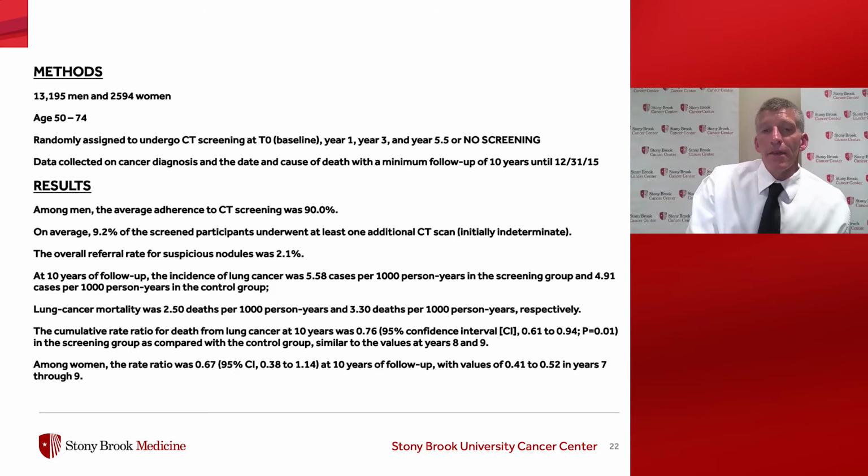Same as NLST, these were randomly assigned to either CT or nothing, instead of a chest x-ray. They were followed at 1 year, 3 years, and then essentially a 1 year gap, a 2 year gap, and then a 2.5 year gap in between their imaging, as opposed to NLST, which was always one.